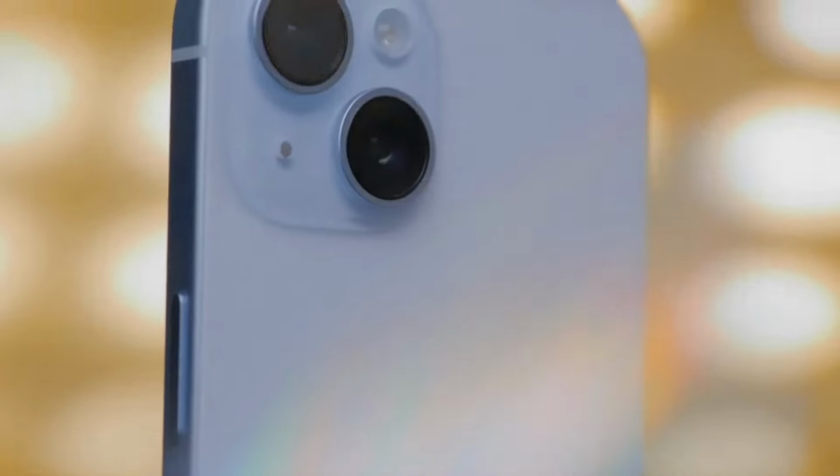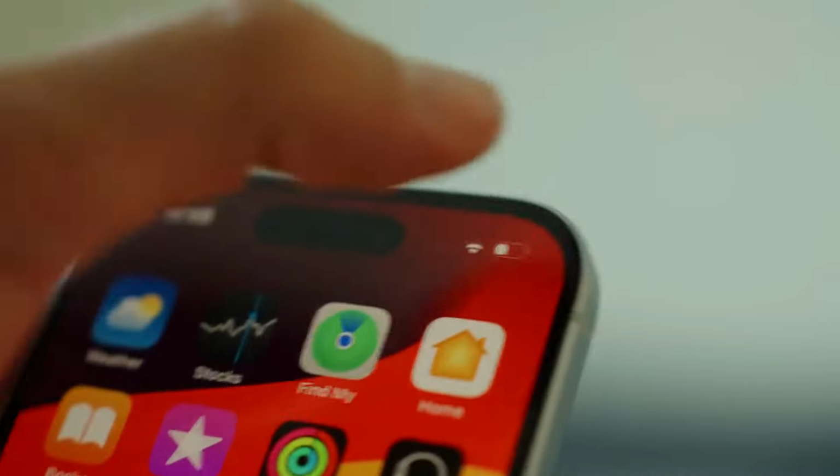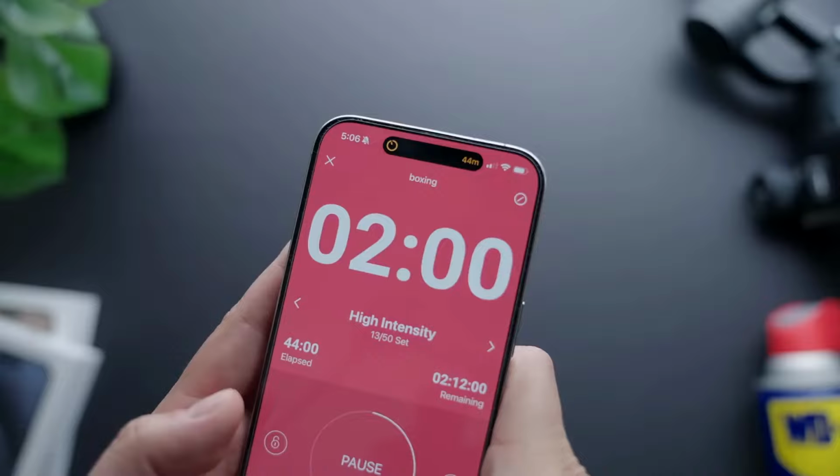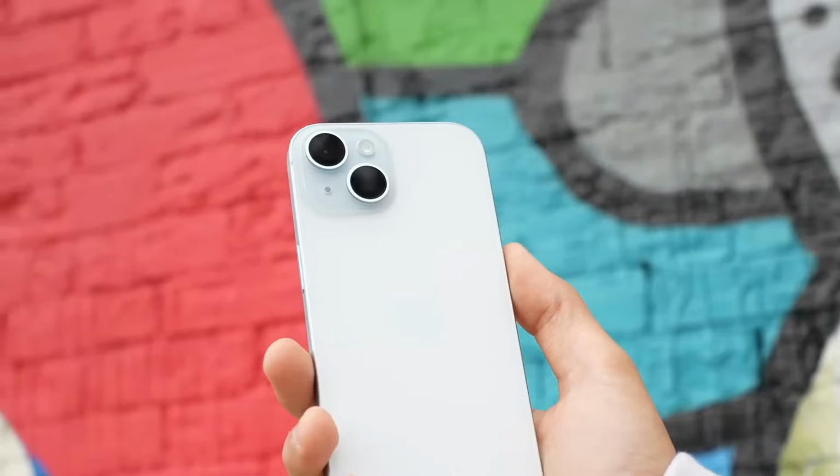The iPhone 15 is pretty similar to the iPhone 14, but it has some neat stuff. For example, it has the dynamic island, which is this little area on the screen that shows some apps and has the front cameras. It's way cooler than the old notch.